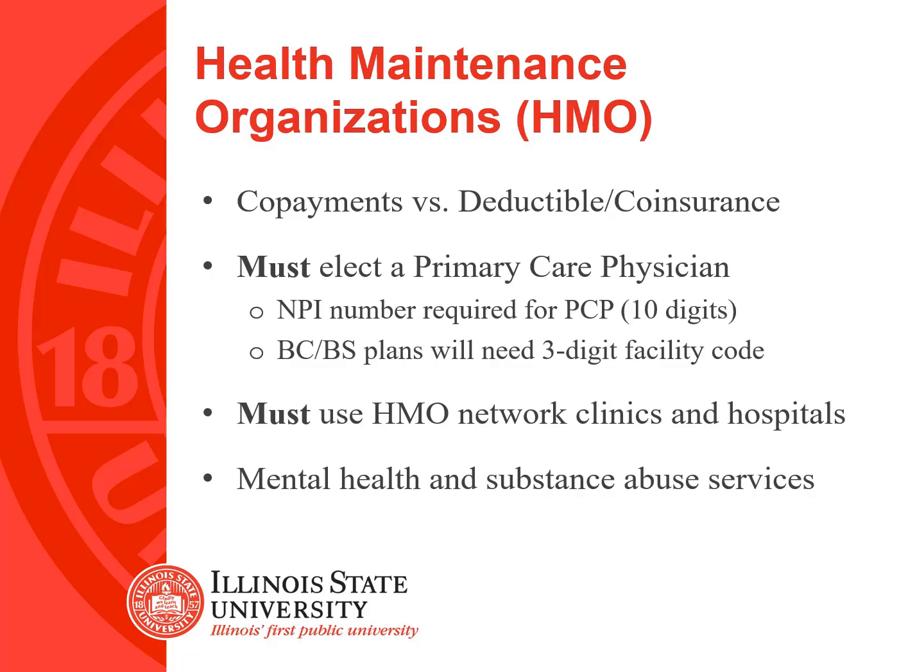If you are someone who travels outside of the area regularly or has a dependent who lives out of the area, we encourage you to review each plan to determine whether it will suit your needs, as HMOs require the use of in-network providers with the exception of emergency situations. Each of the HMOs offers coverage for mental health and substance abuse services.